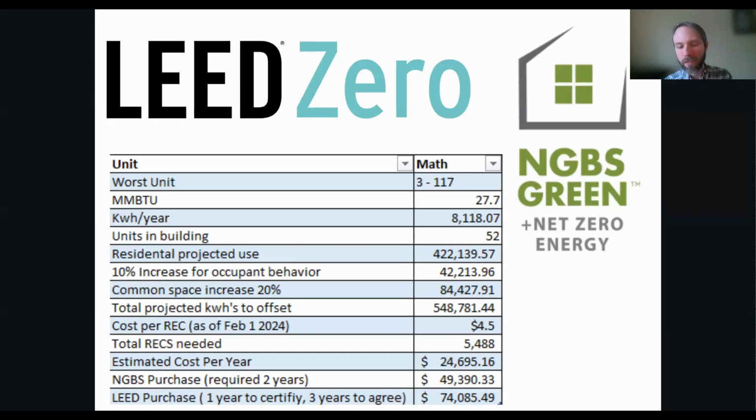So what I mean by that is you don't have to make the REC purchase right at the end. You can buy it at the closeout of the project when you have your final energy testing completed, or even earlier than that if you find a good price, and then just either buy more RECs later on if the building ends up using more in the occupancy stage.